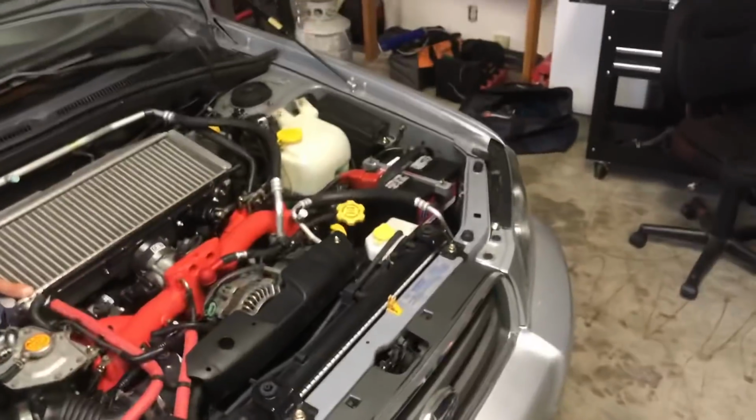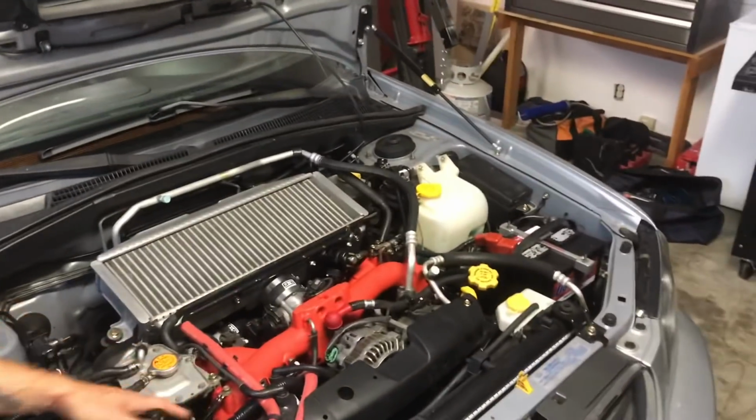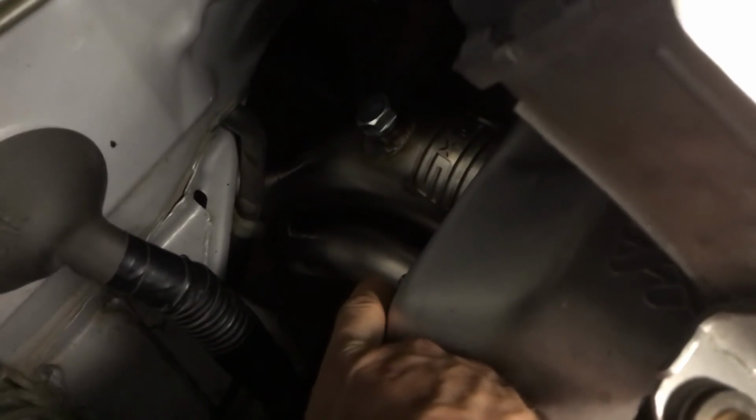What else? The turbo intercooler, the air intake, turbo intake. Let's see, if I get in here a little deeper, I don't think you can probably see it, but I actually have that Grimmspeed divorced limited edition downpipe.